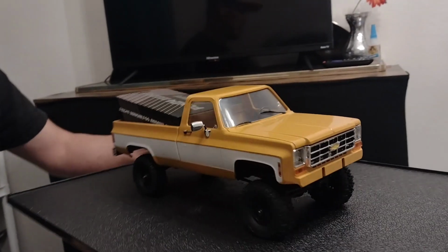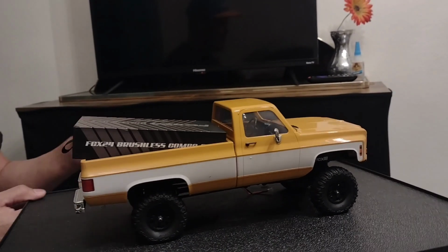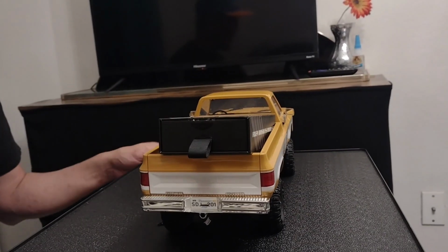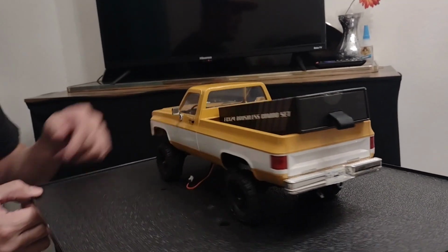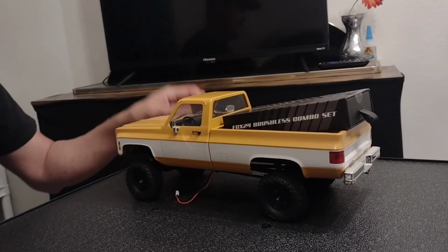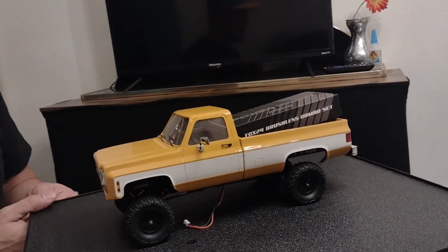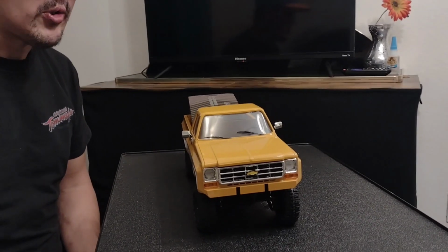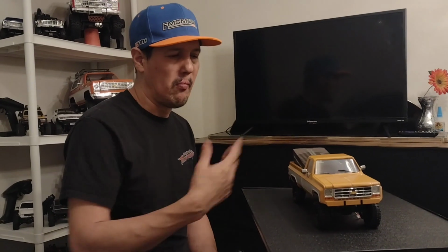I did a lot of trail runs with it, and I have a camper for it that I bought from Fair RC, which you've seen in some of the videos that I've done in the past. And yeah, this is a work in progress right now. It's been out of commission for quite some time now, and we're hoping to get this guy done and finished before the end of the year, or maybe early next year, and I can check it out and show you how the brushless swap will work on this one.